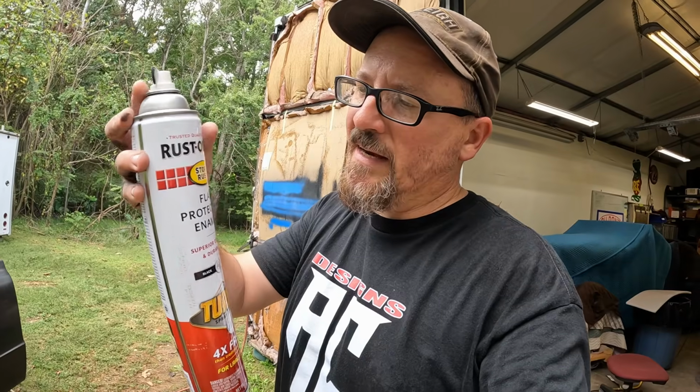I'm gonna put my lid back on it. Although it says flat on there, I'll pick it up and think it's gloss one day. So I'm gonna put my flat lid back on it, pick up a little bit, and we'll come back after she's dry.